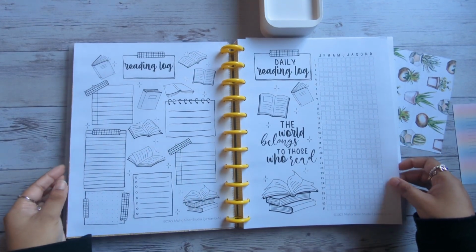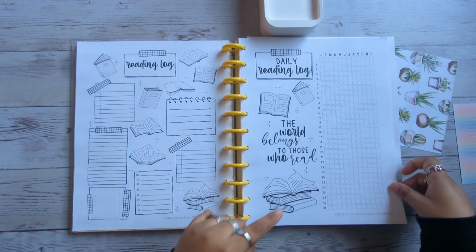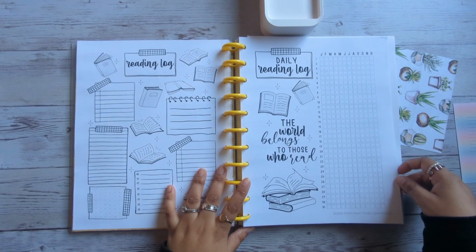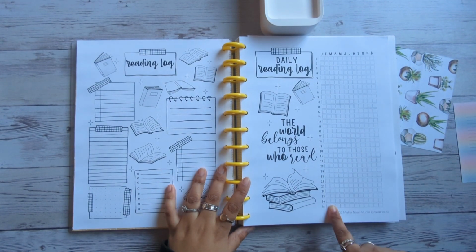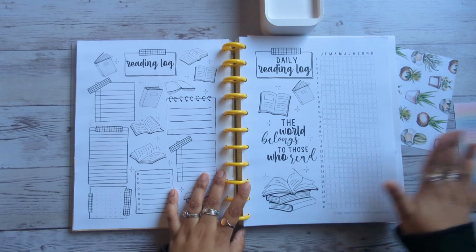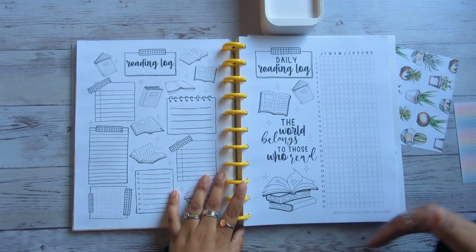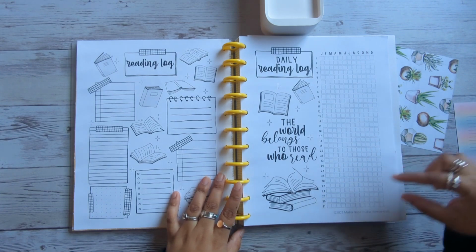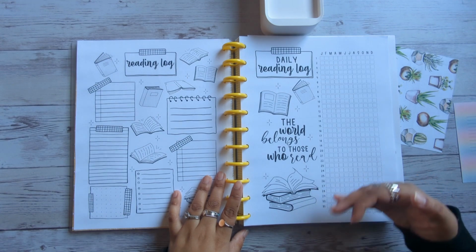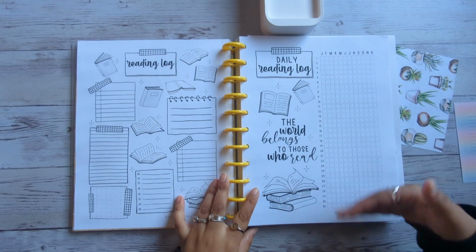And this is a daily reading log. And I love this quote: the world belongs to those who read. Starting January, I will just fill out every single box for what I'm reading. I know February has 28 or 29 days, but I have issues when things aren't cohesive, so I don't have that situation going on in any of the months. So if the month only has 30 days, just stop at 30. If it has 31, just go down to 31.